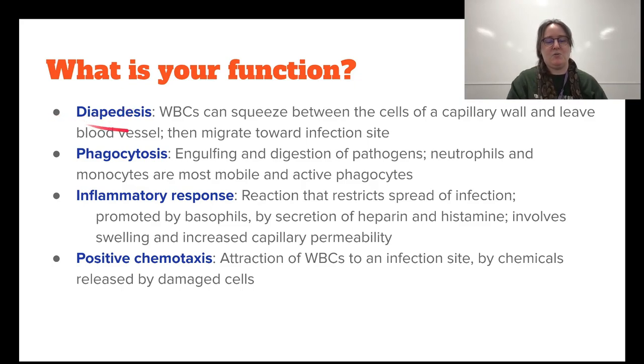But anyway, one of the things, if you remember that movie, he changed the shape of his head at one point, the main white blood cell character there. That's called diapedesis. Basically, these guys can literally smoosh themselves and change shape, so that way they can smoosh between the cells of a capillary wall and leave the blood vessel and then migrate towards the infection site.